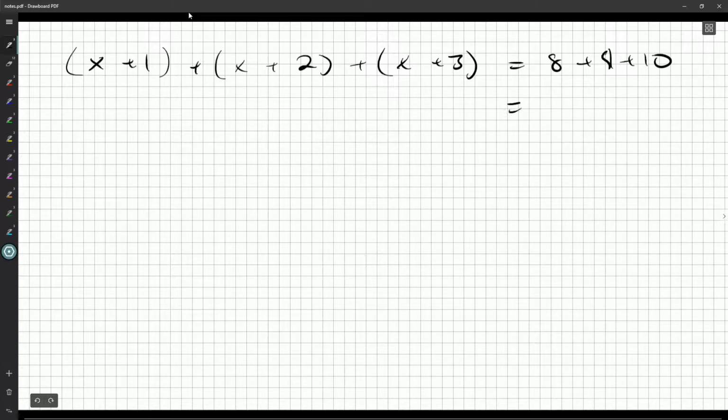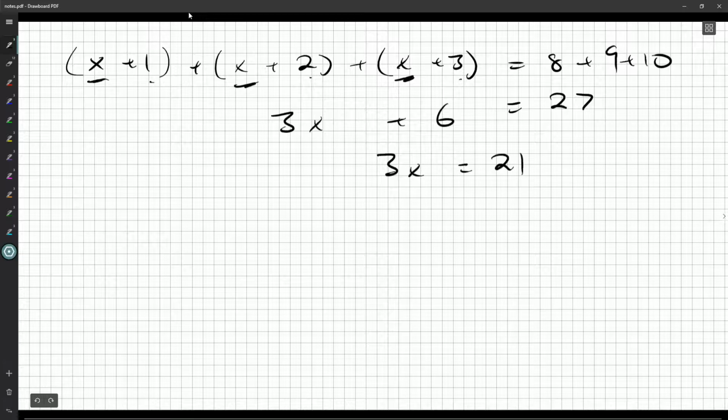So 8, 9, and 10 add up to 27. If you need to grab your calculator this early, that's okay. We do whatever we need to get the right answers. So 8, 9, and 10 adds up to 27. Now over here I've got 3 x's. And then 1 plus 2 plus 3 is 6. So subtract 6 from both sides, you'll get 3x is 21, and if I divide 3 on both sides, we get x is 7. Okay?